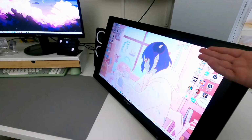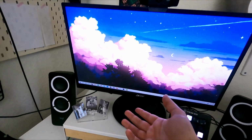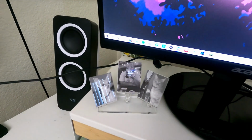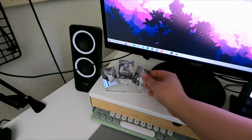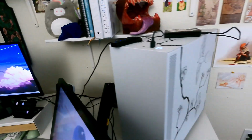And then of course I have Gesture on one side and just pretty pink clouds on this side. And my cute little family right here. I love them so much. This frame was an impulse buy from Michael's. I knew exactly what to put in it as soon as I saw it and I was like, this is mine. I think it was only like $3 too.